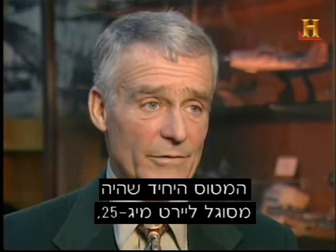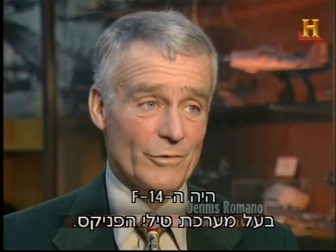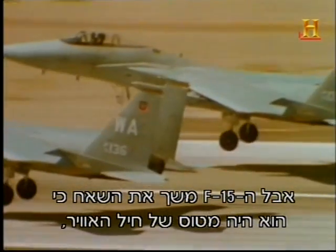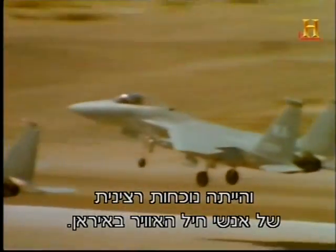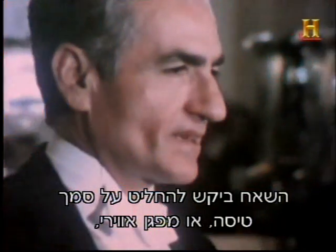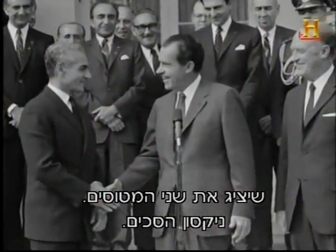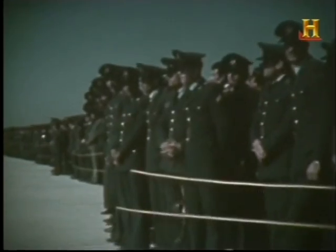The only airplane that was really capable of taking down the MiG-25 was the F-14 with the Phoenix missile system. The F-15 was appealing to the Shah because it was an Air Force aircraft, and there was a substantial Air Force presence in Iran.